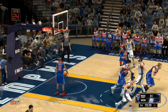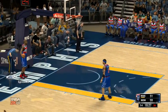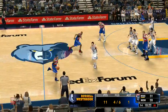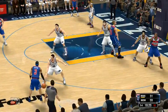Westbrook, the good-looking shot from the rim. Westbrook's got 5 points now in the quarter. He's played an important role in their offense today, guys. Without him, they may not be in the lead.